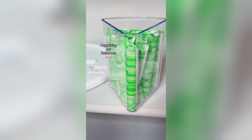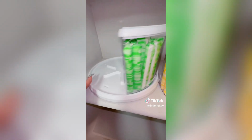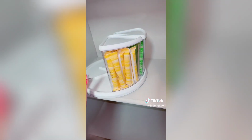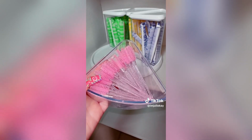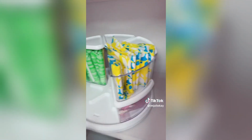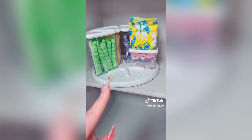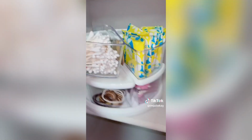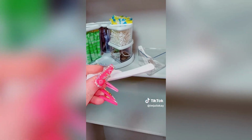Organizing the closet in my bathroom. I had to get another one of these organizers because I thought it would be perfect for this. Spoolies. We're gonna leave the lid off of this one. How did I not think of using this organizer for this before? And FYI, after the video is over, everything will be listed under bathroom. Q-tips. Foldable face razors. More razors.